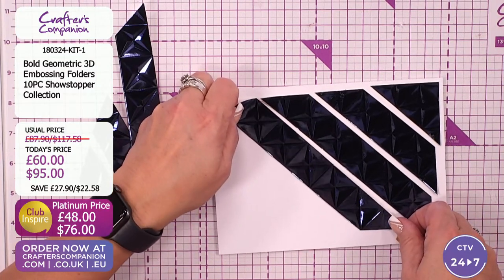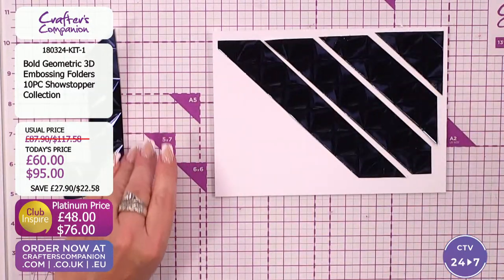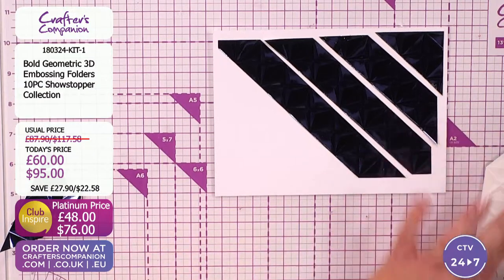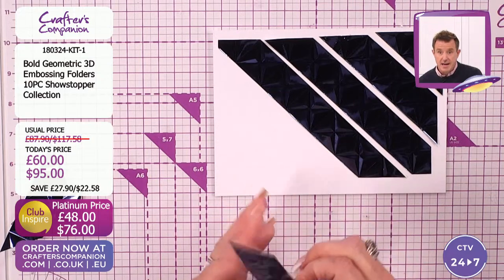Whilst you're just sticking that down, I can read a few more comments. There's lots of lovely comments coming through. Carolyn says, I love the MIDI. I don't have to think too much to get perfect results. That's why I use it. Don't have to engage the brain.